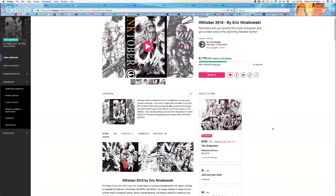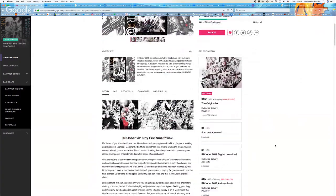So the Inktober book is an art book, but it's also giving you a sneak peek at the Shadow Sentry, which is kind of the main point, because the whole reason for raising the funds is for the Shadow Sentry book. I want to get started and be able to work on that full time. And so that's going to help with that.